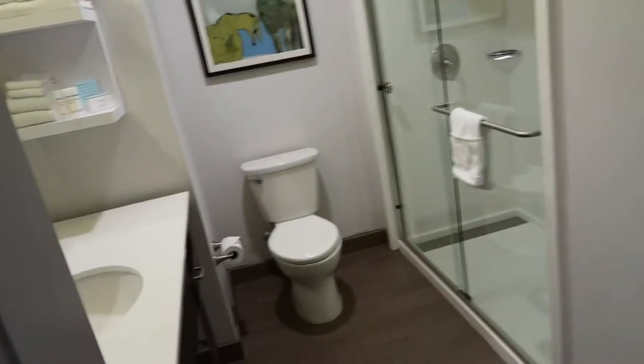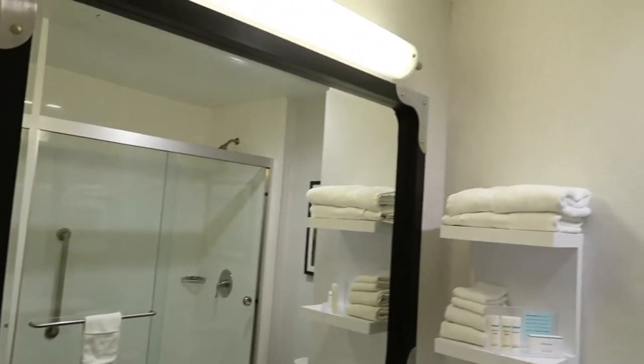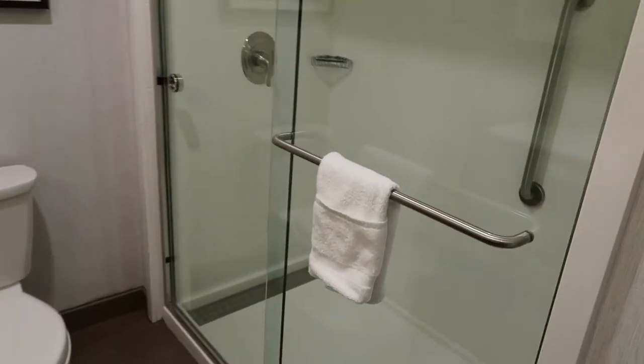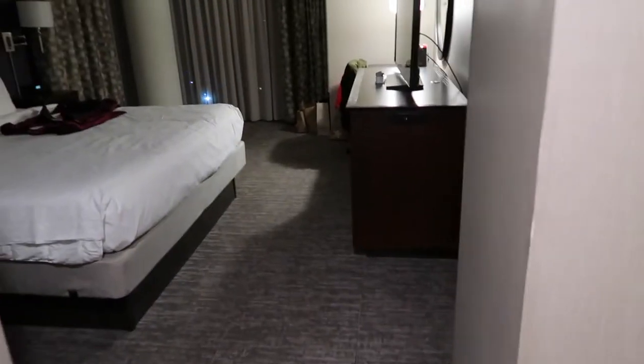Let me give you guys a quick room tour. So this is the bathroom. Okay, very nice shower. You guys, this is my favorite hotel. We have a mirror. I'm not gonna show you guys how I look right now because it looked crazy. And then we have the room. But let me give y'all the view, okay? Oh my gosh. It's so pretty at night, but I'm scared of heights, you guys, so I hate looking down, but yeah.